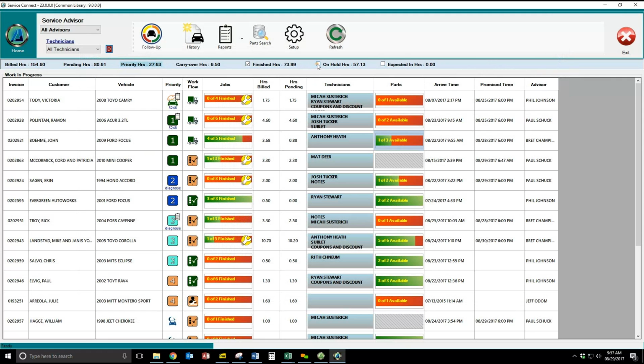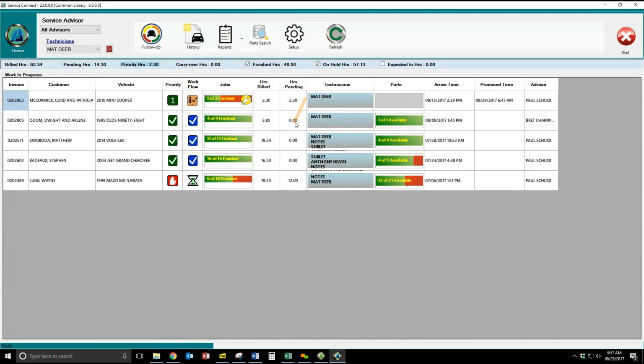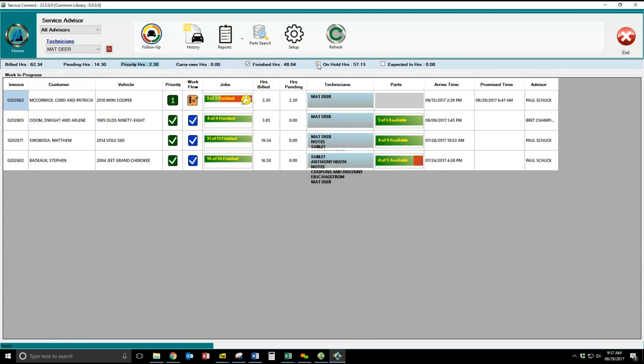One of the new features that we added, and this happened a long time ago, is being able to turn on or turn off on hold. Then we added the ability to filter. So if I'm looking at Matt, I can look at what he's got on hold. He's got a big job on hold. He's waiting for approval on the rest of the work on that particular car. So we're just going to hide it from his screen. We can see he's down to 2 hours, so we need to get him some more work. This is why it's so important to manage finished hours and priority hours.